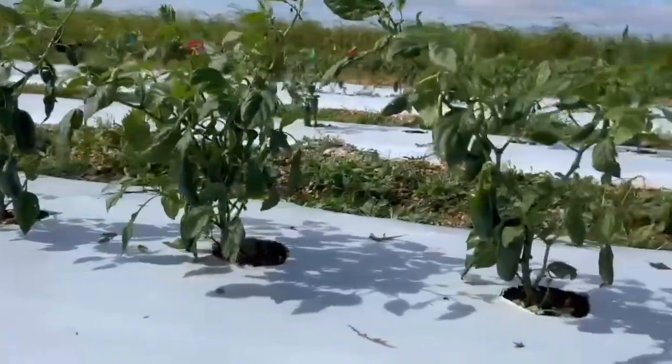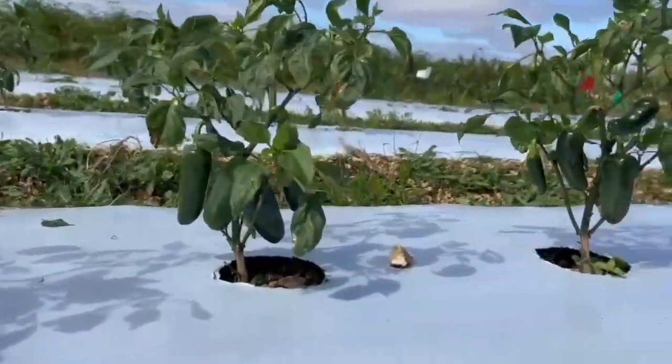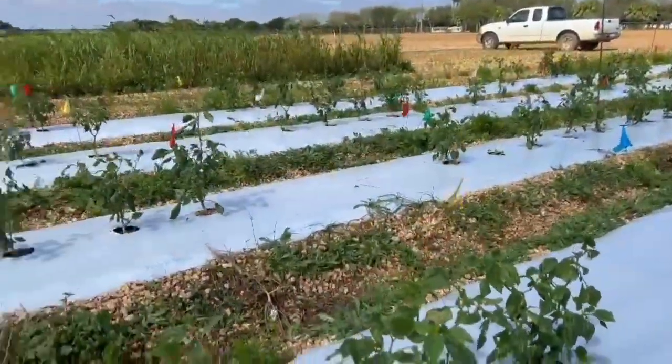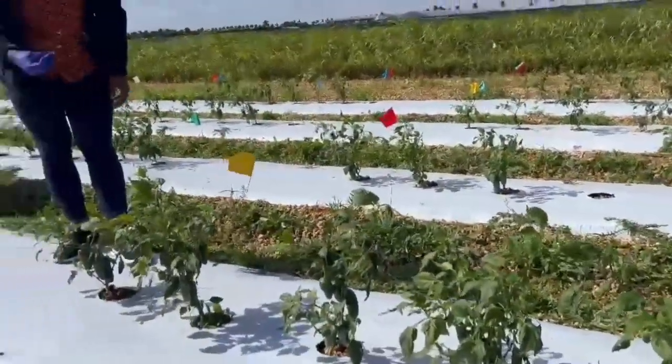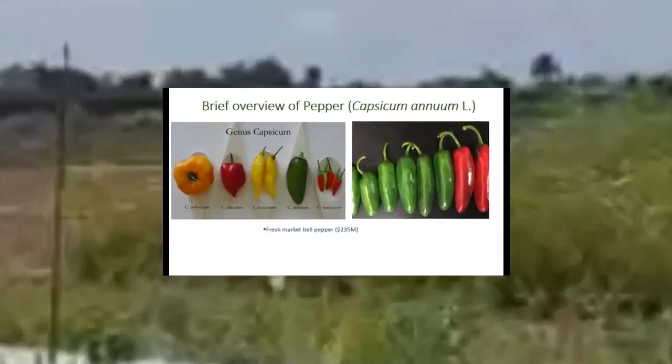Pepper, Capsicum annuum, belongs to the plant family Solanaceae. Capsicum annuum species is one of the 5 most cultivated species in tropical and subtropical regions. It is an important agricultural crop in the southern part of the United States, including Florida.